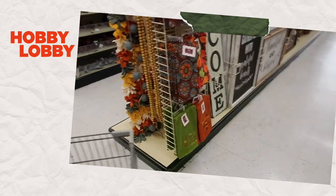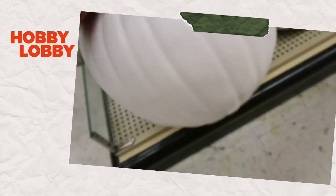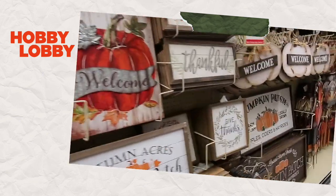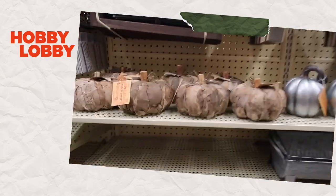I didn't end up going with a lot of this stuff. You'll see what I ended up getting later on, but if you're looking for large decorating pieces, signs, all that kind of stuff, definitely check out Hobby Lobby.